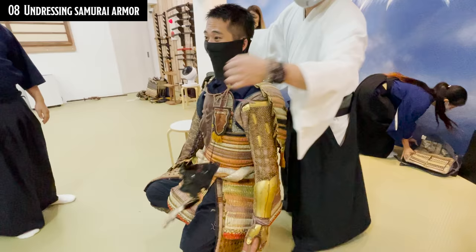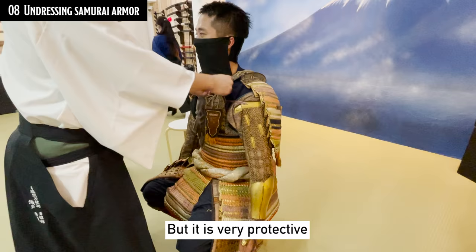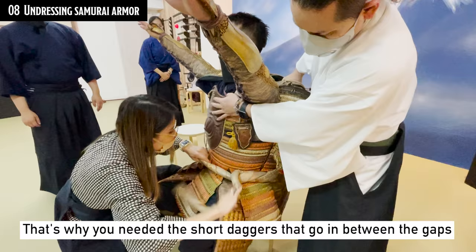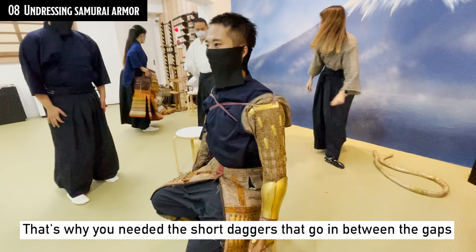I cannot believe anyone thought of trying to fight in this. I know. But I guess it does feel really protecting. It does, yes. That's probably the reason why I needed the short daggers that go in between. Yeah, exactly. That's the reason why the samurai always had short daggers on the battlefield.